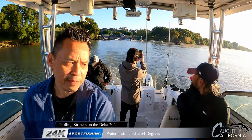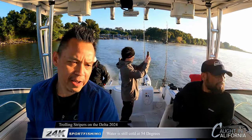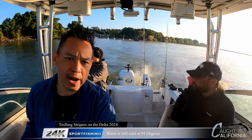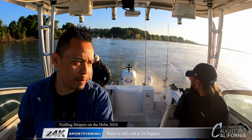Chasing the tide. Today we have an outgoing tide till 9 a.m. and we're going to take advantage of that bottom tide. We'll work the banks and work our way south towards the Antioch area and see if we can find a bunch of those shoals out that way. We're going to try to locate fish as quickly as possible.